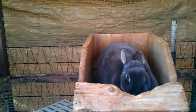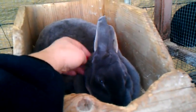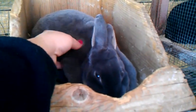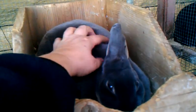So over here we have the blue standard Rex. This one's my favorite of all of our rabbits right now. This is my favorite doe because she's the sweetest, loveliest. She's just got a great personality. She's so gentle and sweet. And she's given me 1 litter. And again, I hope she's bred right now, but after that hot summer, our bucks are having a tough time getting over it, so the does keep missing.